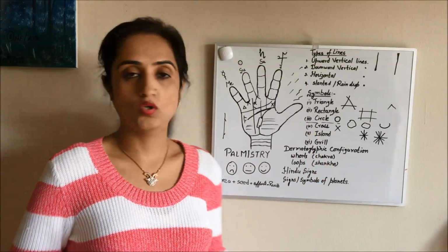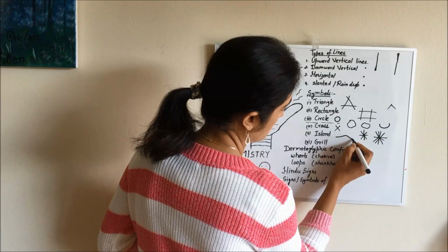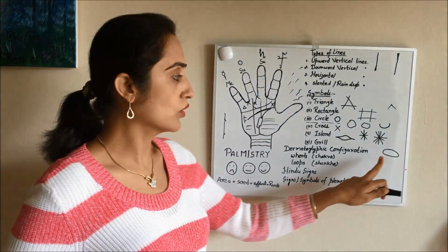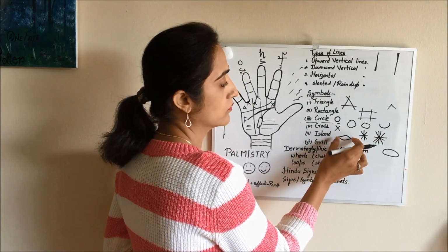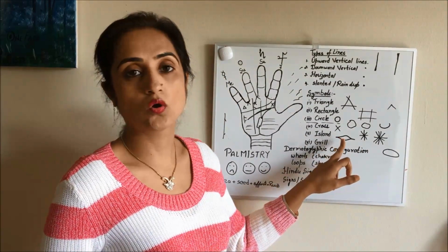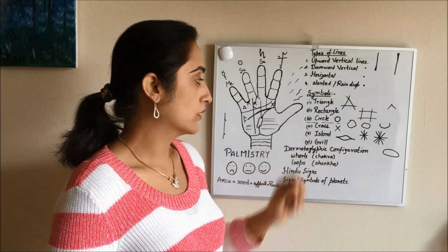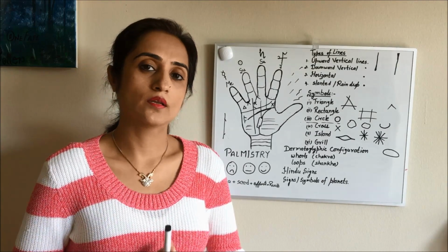The other bad symbol is the island. An island is a shape like this, and this symbol is not considered good. This shape is not an island, this is an oval shape. An island is a shape where both ends meet each other. It is a shape like a wheat grain or an eye. So both ends should meet, then it is called an island. Wherever it appears, it will give bad results regarding that planet and the energy factors.